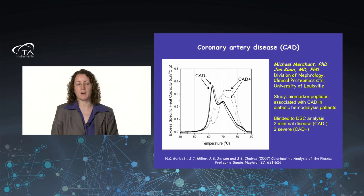So here are coronary artery disease samples. This was in collaboration with Mike Merchant and John Klein in nephrology at the University of Louisville. And so they were studying biomarker peptides associated with coronary artery disease in diabetic patients. And so they supplied to us 4 samples, and these were initially blinded. So we just got samples labeled ABCD, analyzed them by DSC.